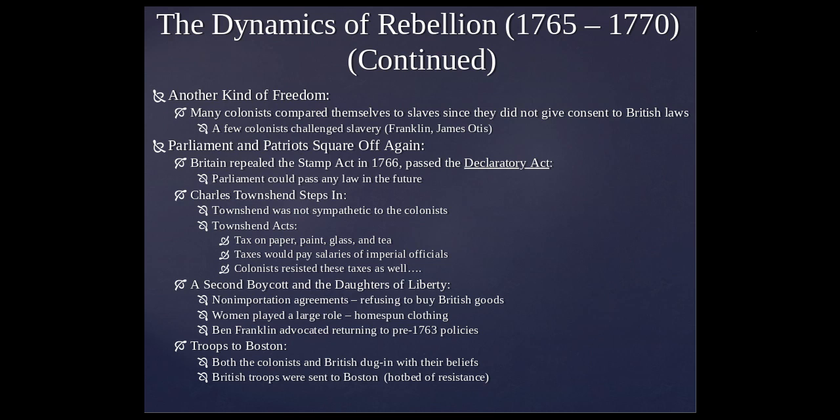Now, Parliament and the Patriots would end up squaring off several times. Britain would end up repealing the Stamp Act in 1766. So it doesn't last but for about a year. And they say, okay, that's a terrible idea, too much hassle. So we're going to repeal it. We're going to take it back. Oops, our bad. We're taking it away.